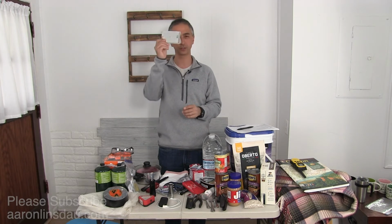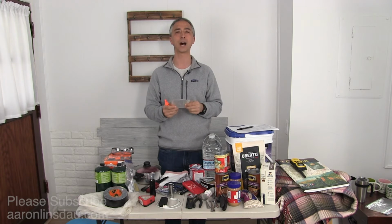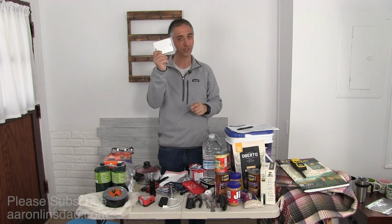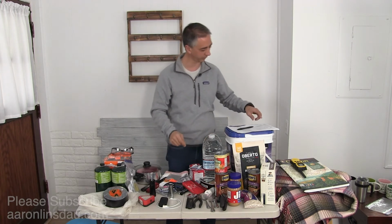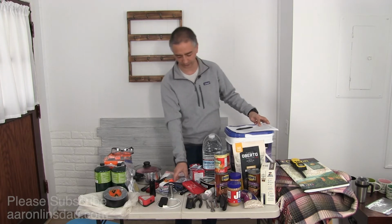Also, even though it's not on their list, a little signal mirror, that can signal for miles. An airplane flying way out there and you know how to use it, that's huge. So the whistle is good for local, but a basic signal mirror, see that? That can be seen for miles. So definitely consideration there. Next is a dust mask to help filter contaminants.